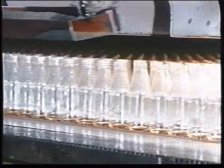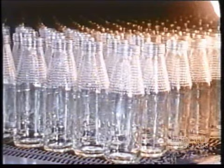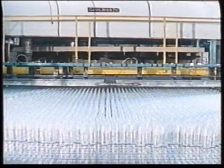Any sudden cooling causes residual stress, which can be avoided by reheating them in a long oven, the lehr. Inside the lehr, the containers are reheated and controlled cooling ensues over a period of up to 3 hours. As they come out of the lehr, a further coating may be applied.